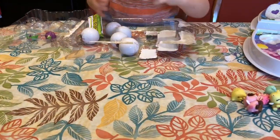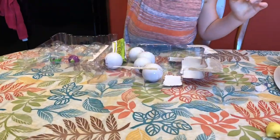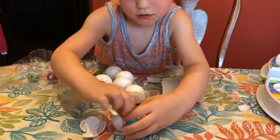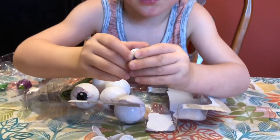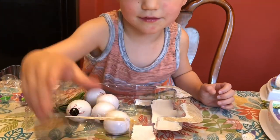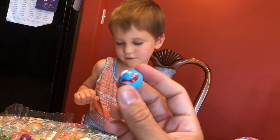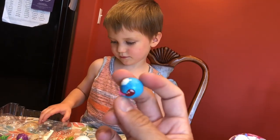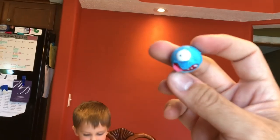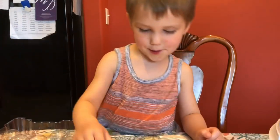Oh, did you get it? Nope. Pow. Did it come apart? What is it? Ooh, yuck, what is that? It's a one eyeball critter with a really funky, really funky smile. Yucky. Okay, what's next?